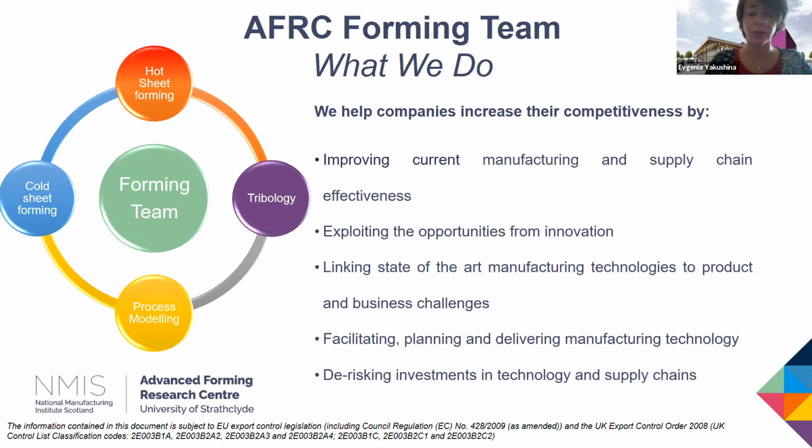But another area of expertise, which is strongly supported by our team and provided to our customers to support their business, is modeling. And we believe that it is a key component to grow the company and sector's productivity. In order to give you an insight into what we are doing in our team, we are looking not only at the development of the manufacturing processes, but actually helping customers to improve their current manufacturing capabilities and use their current assets in order to fulfill the new manufacturing requirements.